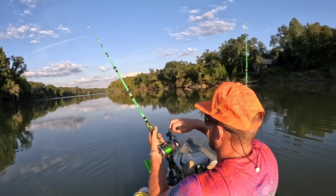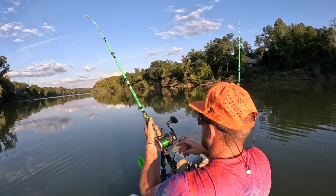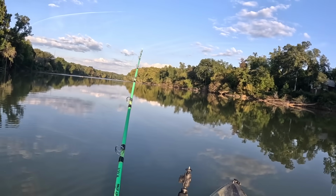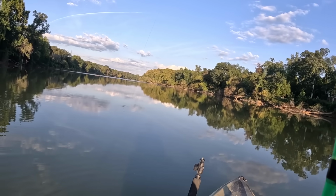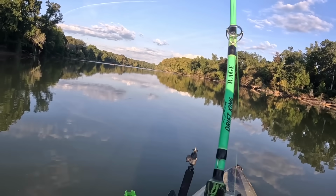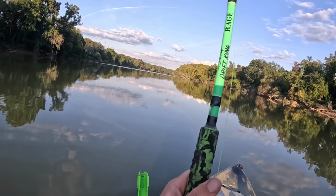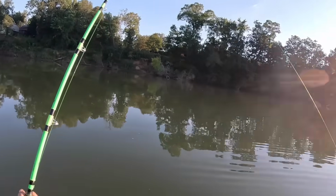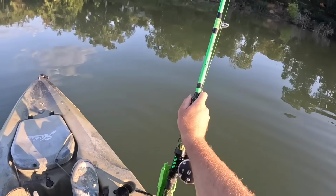Dudes, we might actually have a catfish on here. This might be a cat. I don't know, am I snagged? What's going on? Oh, dude, she's got me snagged, I think. What in the world? What is going on?